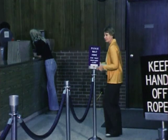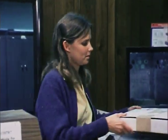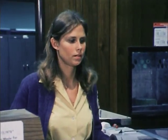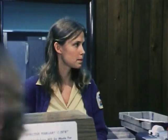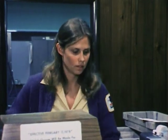Can I help you? But some people bring their mail directly to the post office. Hi. This woman is a window clerk. She does many jobs for the customers. She helps them mail packages and letters by weighing them and putting the proper postage on them. Thank you. Next, please. The window clerk also sells postage stamps and many times helps customers with special problems that they may have.